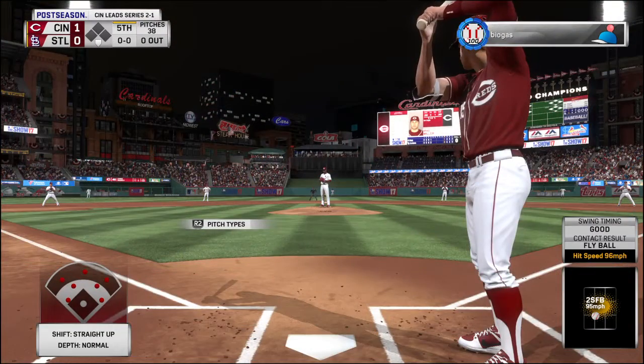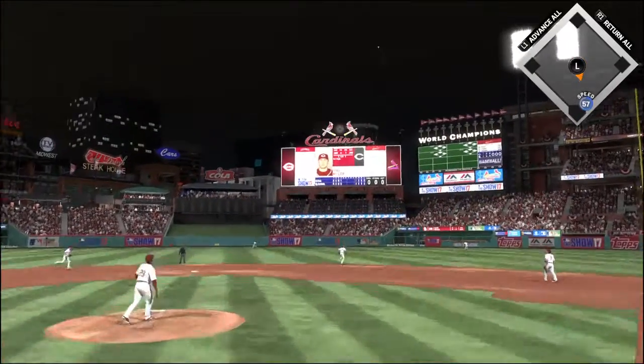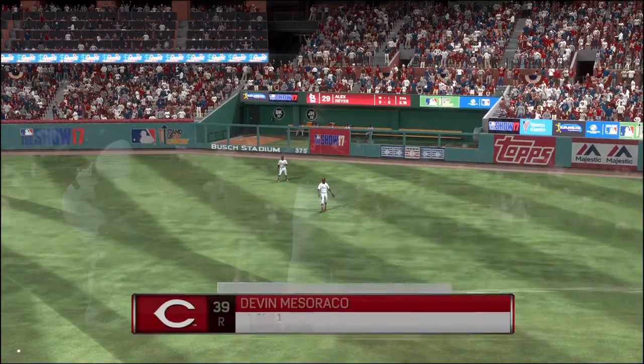Here's Brad Miller, the shortstop. He'll start things out as we begin the 5th. Shortstop, Brad. Pulled high in the air out to right field. And this is taken in by Fowler for the first out.